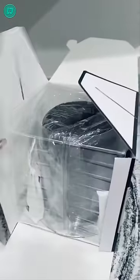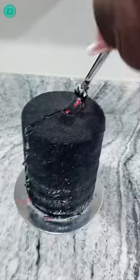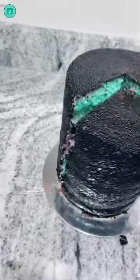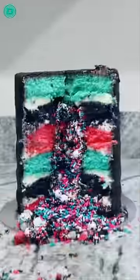Oh my gosh. Okay, what do I do? Hold on. I've never seen a cake this tall. It says the bigger the slice, the bigger the surprise. So I have a butter knife because I didn't do dishes and we're gonna cut those for now. Got one side. Let's do the other side. Okay, here we go. Whoa! What? So cool. I've never seen a cake like this in real life, and it's literally in my kitchen.